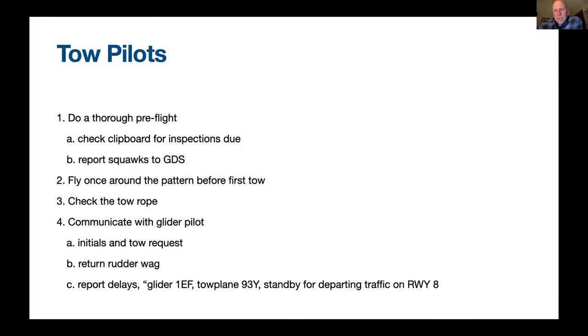If something comes up, which happens, if there's a dog on the runway, or you didn't see somebody, a power plane has taken off and you don't want to launch yet, go ahead and report it to the glider. So you say, glider one Echo Fox, this is towplane 93 Yankee, stand by for departing traffic on runway eight. Otherwise, the glider may be thinking that something's wrong, or they don't know what's going on. And when that guy's up and in a safe position, then you're ready to launch. And you say, okay, 93 Yankee departing glider eight, glider in tow.